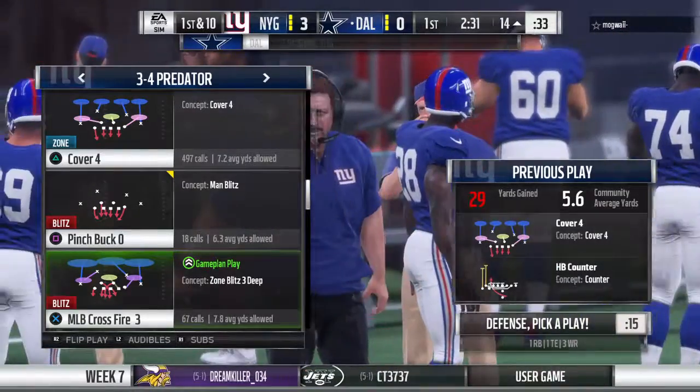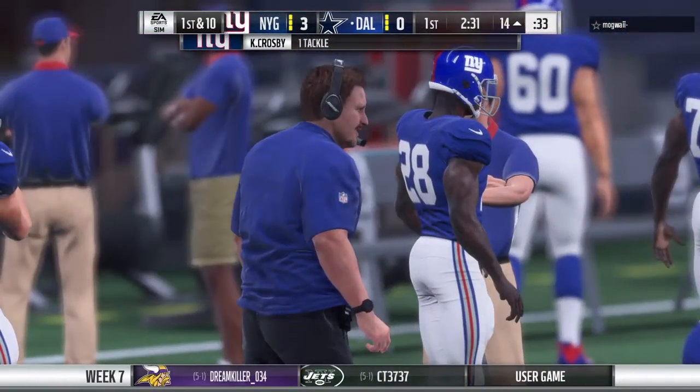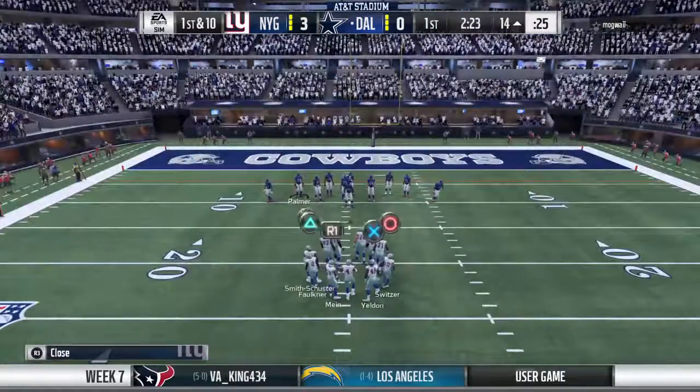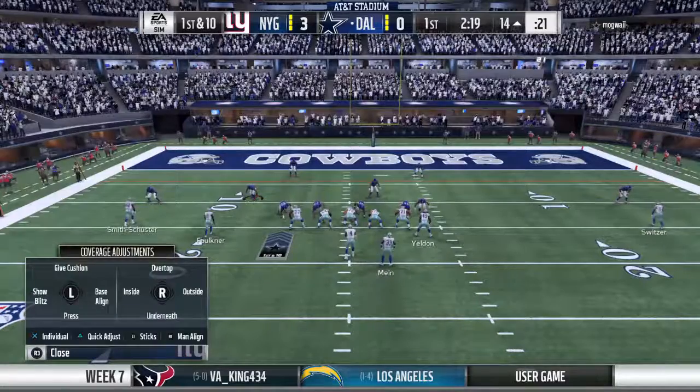Well, they came into this game saying it was important that they set the tone and show that they can run the football. I believe that they've done that here in the first quarter. So after that big play, let's see if they can catch their defense maybe on their heels. Here we go.